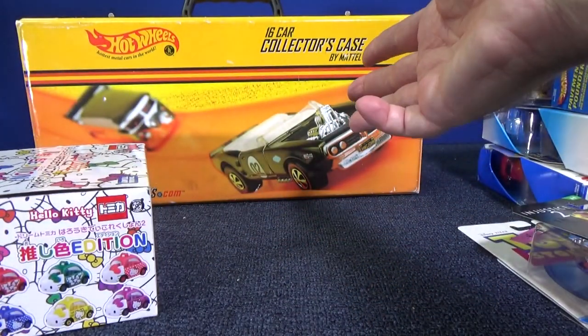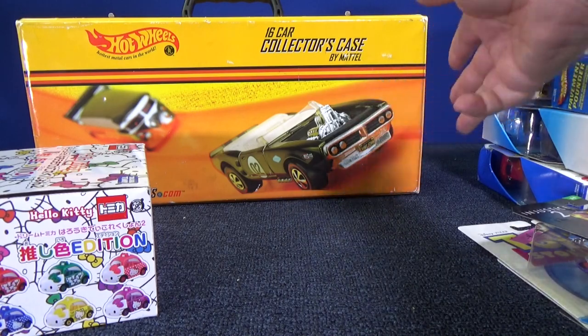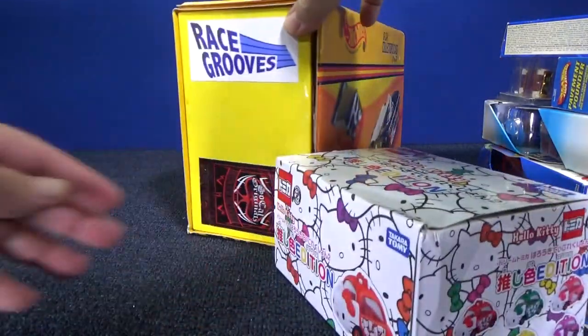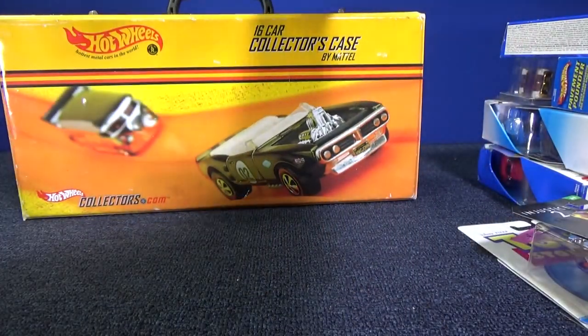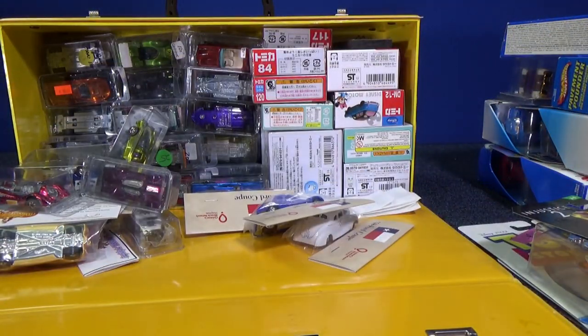As far as this box set, this was an online thing where they sold this collector's case. I'm not sure how long ago. 2002, I'm sorry, it was 2002. I don't know the price is what I'm trying to say. Might as well put my sticker on it. People who said hi, I gave them a sticker. Let's go ahead and check out, let's see, what's in the box? A bunch of red lines and Tomica.